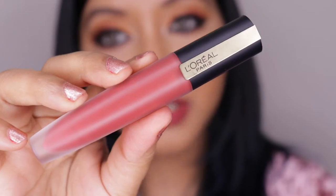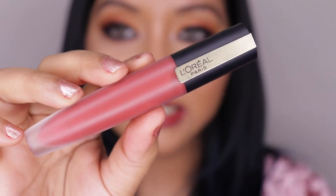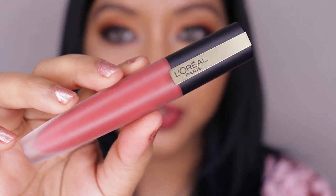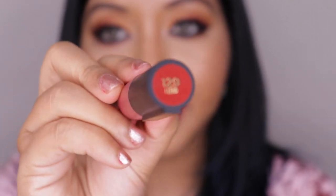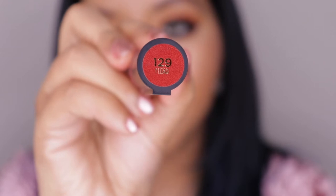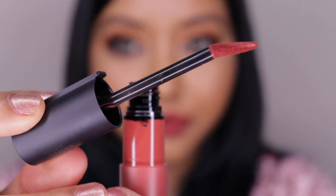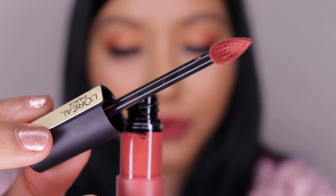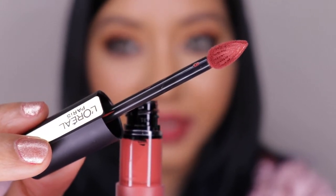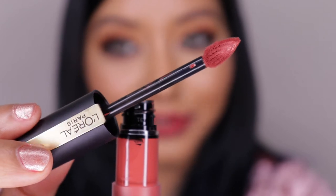So this is how the packaging looks, which comes in this nice matte frosted transparent tube which has the L'Oreal logo on it as well, and right on top is the shade name and number. This is how the applicator looks. The slanty part of it makes it easy to apply on the lips, and the pointy end of it makes it easy to line your lips with the liquid lipstick.